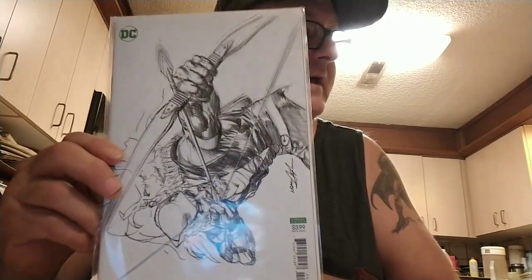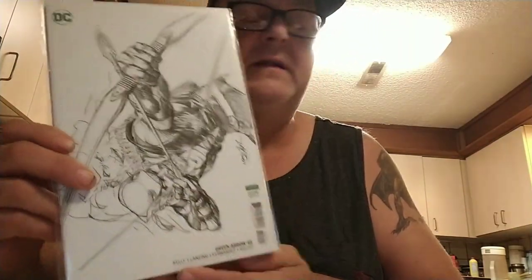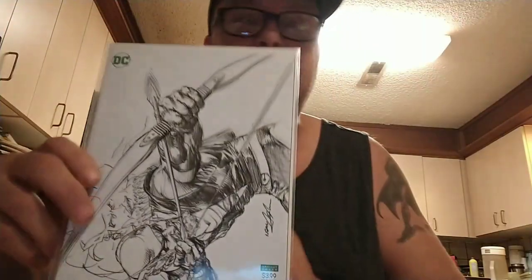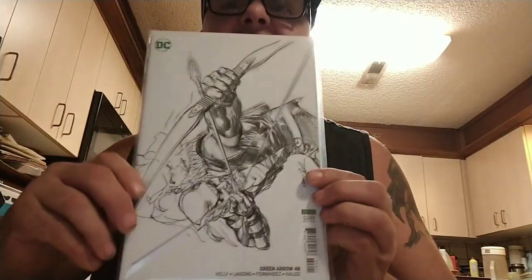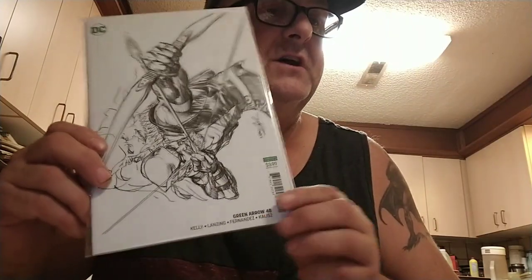And then last, the Green Arrow, number 48. That is not the first appearance of Diggle. I thought it was. I did order that one. It's in the mail. So I have a sneaky suspicion that something big is going to happen with Mr. John Diggle, whose father's last name is Stewart. There's a little hint for you. Just me speculating. But all right.